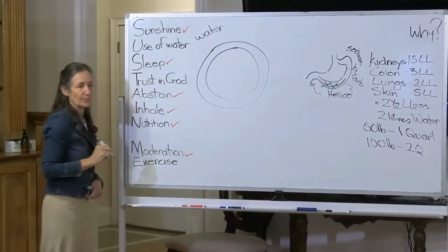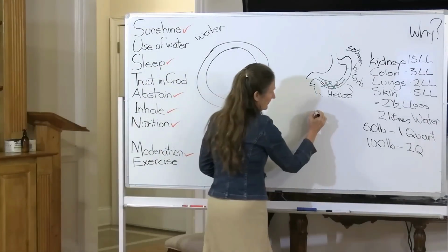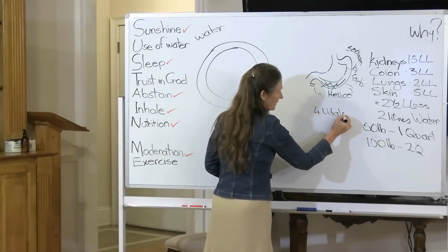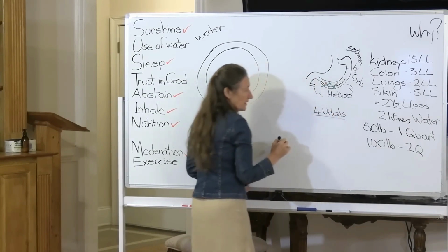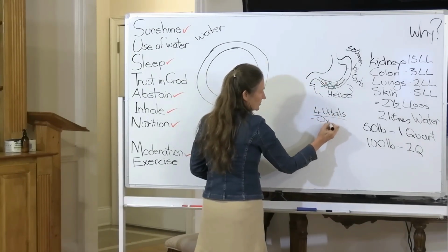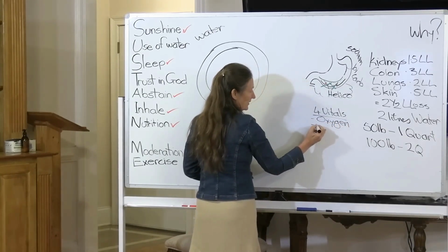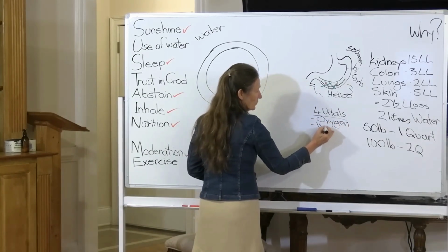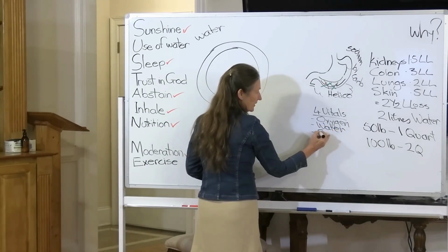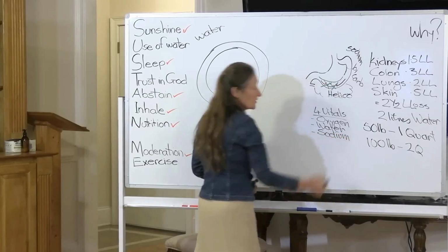So how do we help the water get into the cell? There are 4 vital elements needed for life. Let's look at the 4 vitals. These 4 vital elements needed for life indicate what we need. Number 1 is oxygen. Now that's not a surprise. Oxygen's the most vital element needed for life. Number 2 is water, and that's not a surprise. But what's a surprise to most people is the 3rd vital element needed for life is sodium.